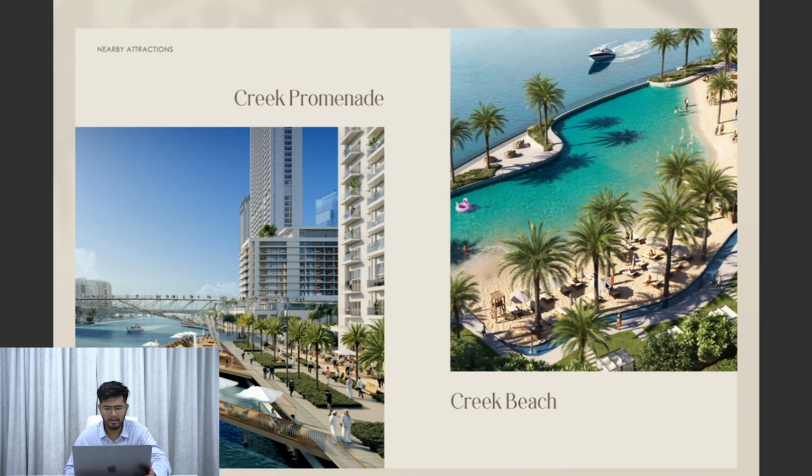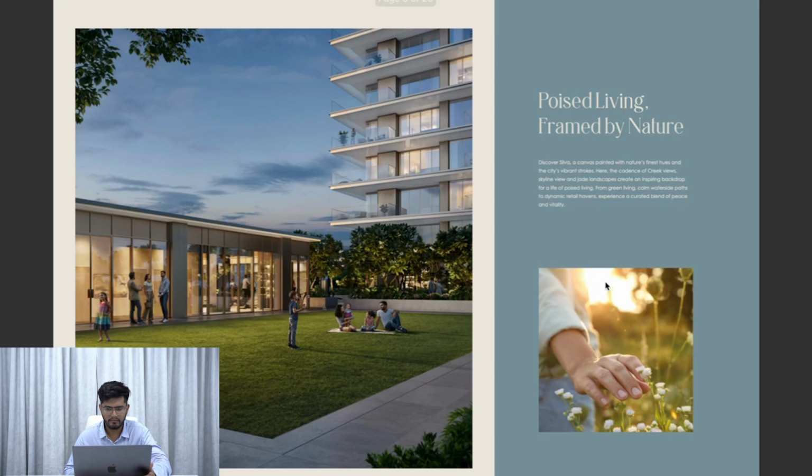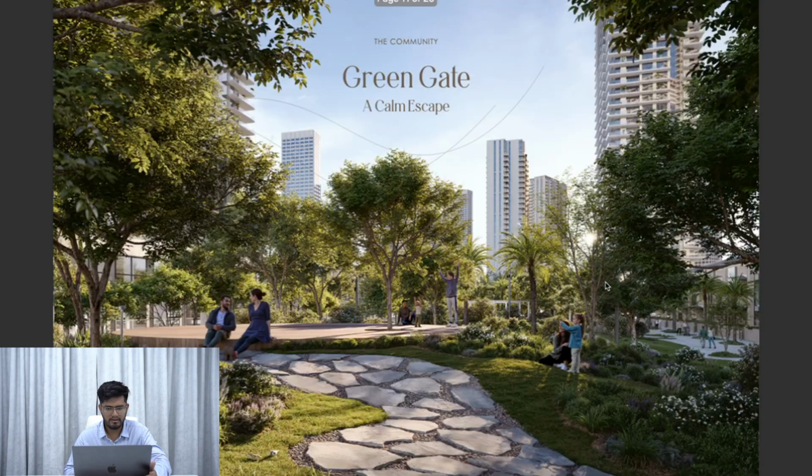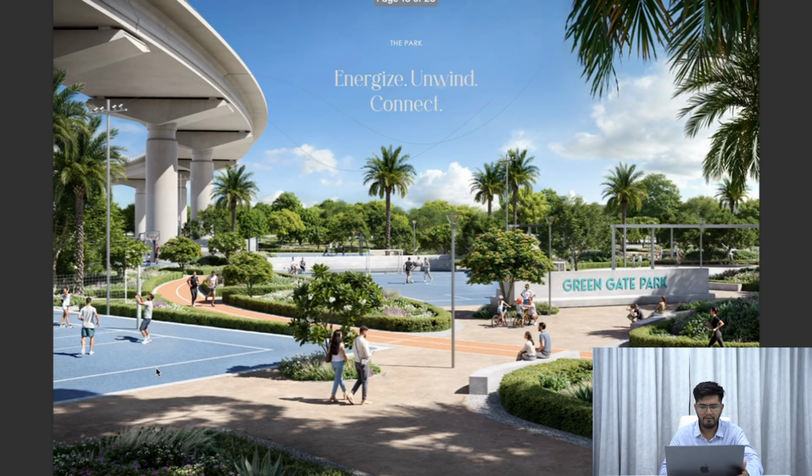You will have creek promenade, you will have a creek beach, you will have panoramic perfection. It's talking about what you're going to get in this particular building. So see, there will be a park, a big stretched park that will be at the center of the Green Gate. On the side you will have a mosque, you will have a golf course also located. So you can see right over here that you will have a Green Gate park, a sandal plaza, a football field, a skate park, a climbing wall, a retail area, a running track, everything just on the Green Gate park.